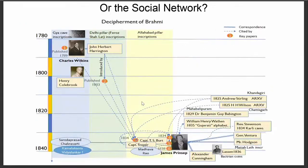From this network, from this diagram, we got quite a few characters apart from Princip. I'll be highlighting two of them: one is Wilkins and the second is Lassen.